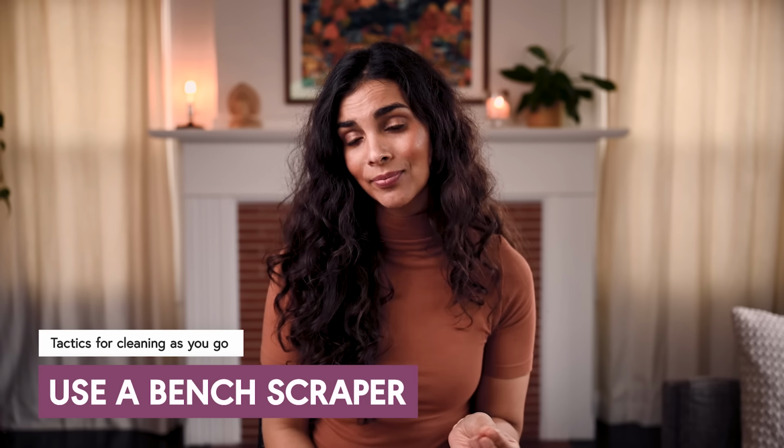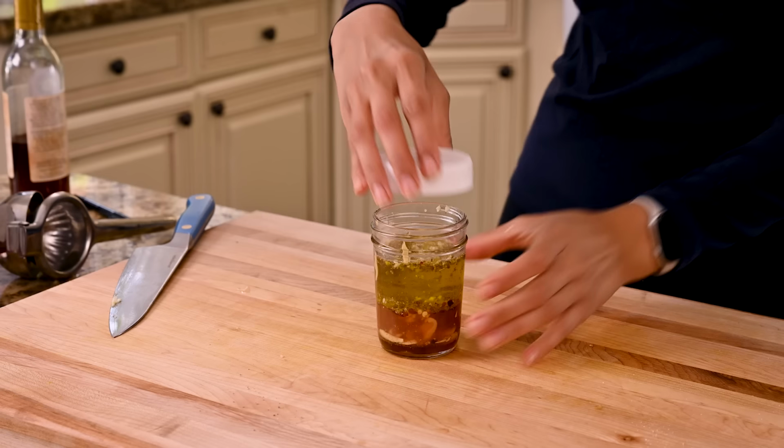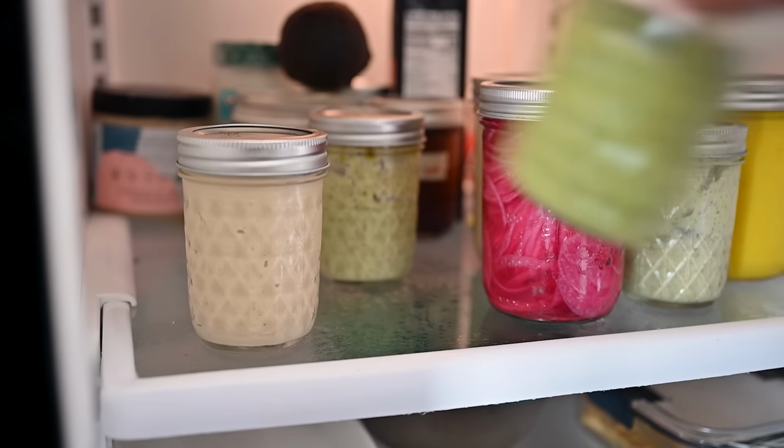Speaking of which, if you make your own salad dressings at home, which I encourage you to do, it's delicious, I recommend getting a simple set of glass jars like this. You can add all of your vinaigrette ingredients to the jar, shake it vigorously to emulsify, and voila, you have your salad dressing. Plus, you can store the jar in the fridge so you don't need to get another dish dirty.